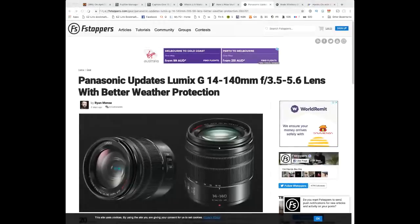Anyway, we better keep moving on. Next quick story. We're going to go to the Q&A at the end, guys, just so we don't slow down too much. So this next story is just a Panasonic update that Aron clicked on here. Let me just bring up the screen and I'll show you the update. So this is a Panasonic Lumix G 14-140 lens with better weather protection, Aron, that's been brought out.